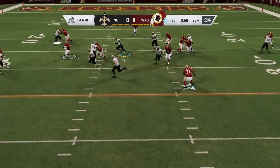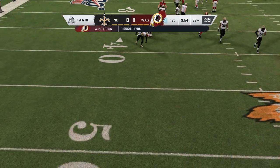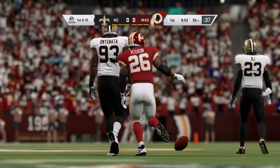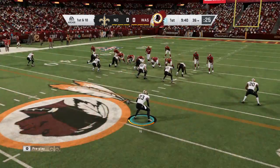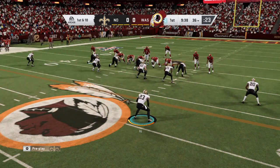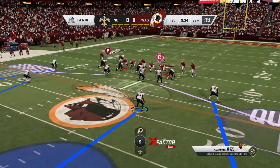A first carry now for Adrian Peterson. And they're able to get this one across the 35. It's a first down for the Redskins on a pickup of 11. So from the 36 now, first and 10.